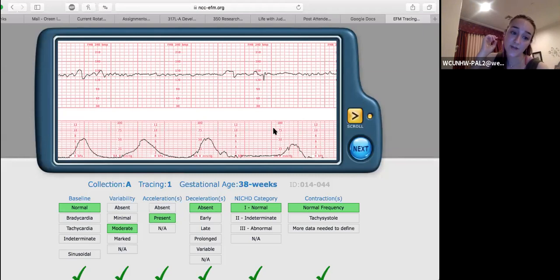Ideally less than 5 contractions. Ideally less than 5. And we want to say, yeah, about 1 minute rest period is just fine. But we want to see less than 5. That's a good marker. No problem.